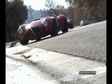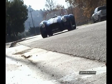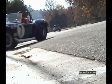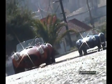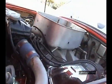I've had the red one for about 8 months. The compression on that is 12.5 to 1. The blue one's running about 10.5 to 1. The red one needs racing fuel to run properly. And that's the way the car came from the factory, and that's the way it raced.